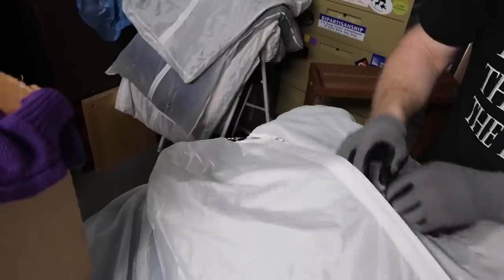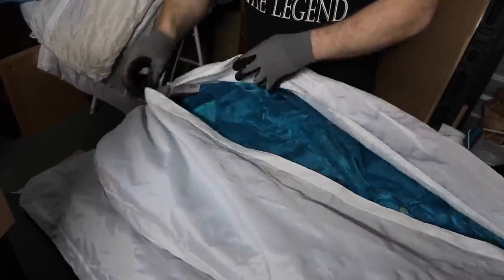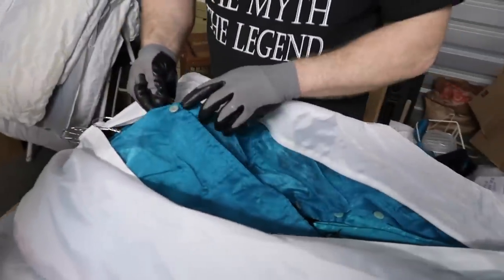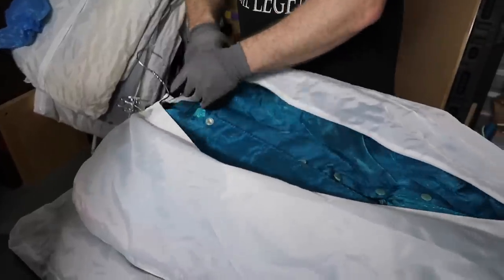Oh, I just zipped it up. I hate to say this, but I feel like I'm opening a coffin or something weird, like our dead bodies in here or something. Mm-hmm. Look at those pearl snaps, or pearl buttons, on here. They're high quality.